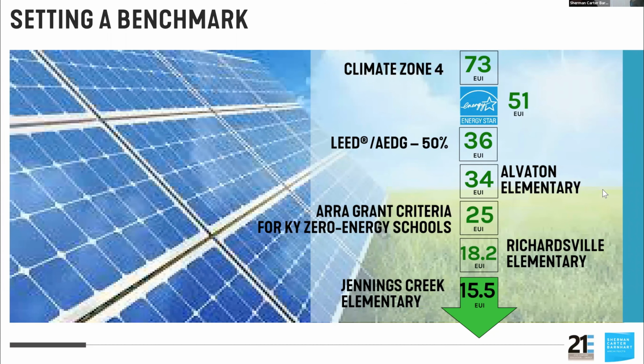Now, I mentioned a benchmark, and I think this is interesting to show because you can see sort of how far we can get to in that dramatic energy reduction. So at the top, that's the typical school at climate zone 4. We're all familiar with Energy Star, and we all assume that that's a good place to start, and it is, but you can see that you're still at the threshold of Energy Star, 51 EUI. Now, if you go down to a LEED certified building, and you have a 50% reduction, then you'd be at 36.